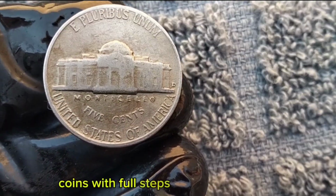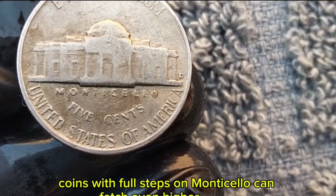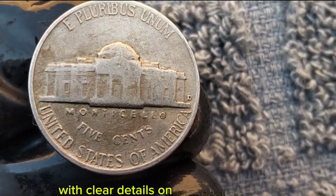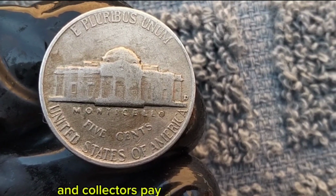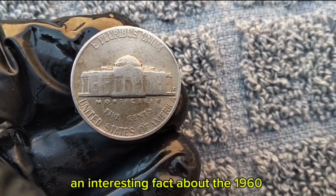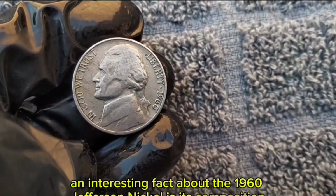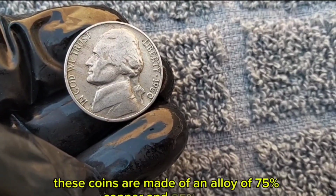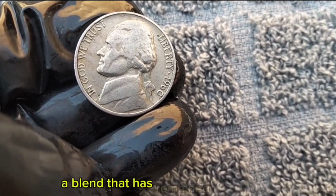Coins with full steps on Monticello can fetch even higher prices. Full steps indicate a very well-struck coin with clear details on Monticello's steps, and collectors pay a premium for these. An interesting fact about the 1960 Jefferson nickel is its composition. These coins are made of an alloy of 75% copper and 25% nickel, a blend that has remained consistent over the years.